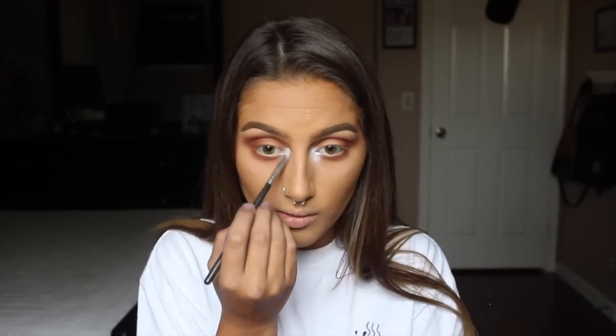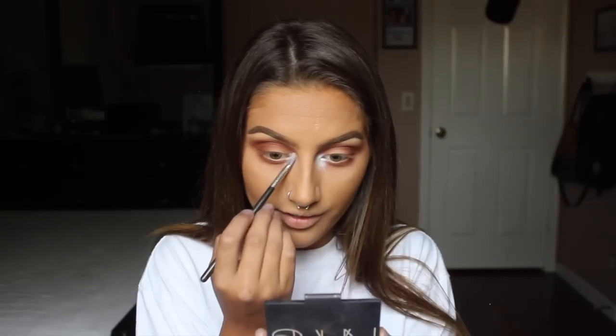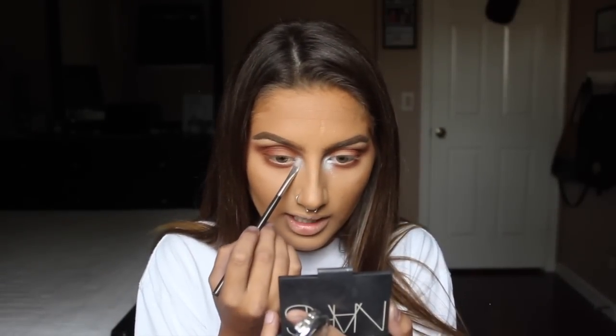For some reason, I feel like whenever I do my eyeshadow, I always start with my right eye. With my crease colors, I always do my right eye first, but then whenever I'm doing my inner corners, I always do my left eye first. I don't know why. So that's going to be it for my eyeshadow.